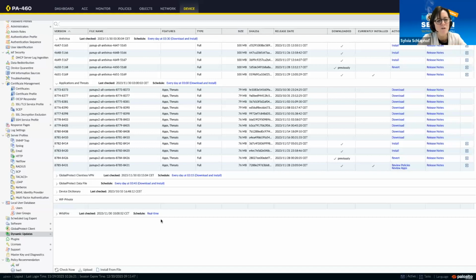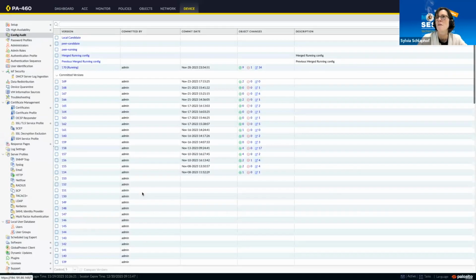To be honest, I'm not sure if the whole file is sent to the WildFire cloud. It's something different. But as all of this is encrypted, I cannot give you any details, but it's really fascinating that this is working, that we have an inline cloud analysis right now.